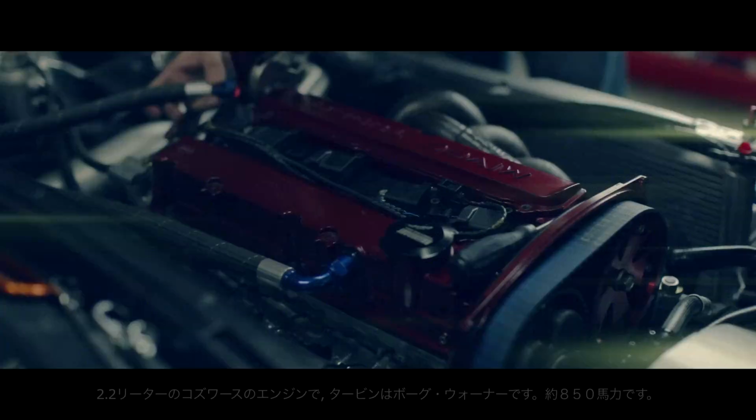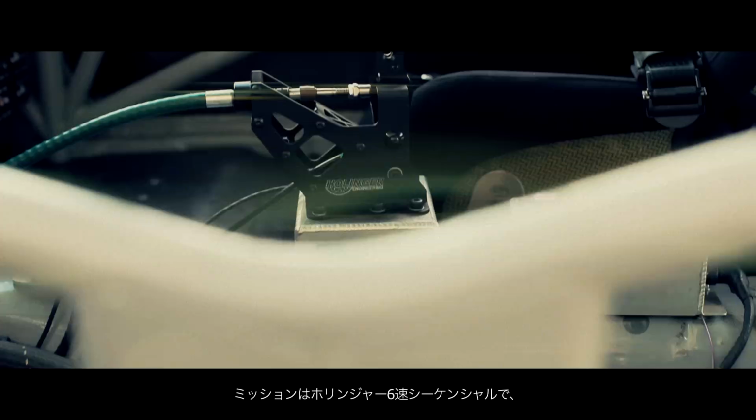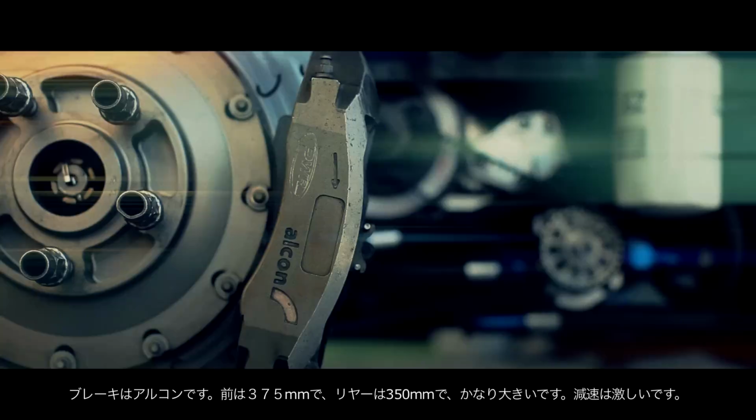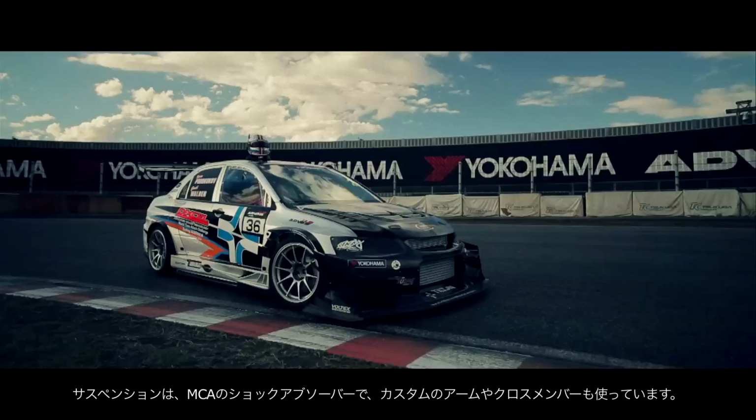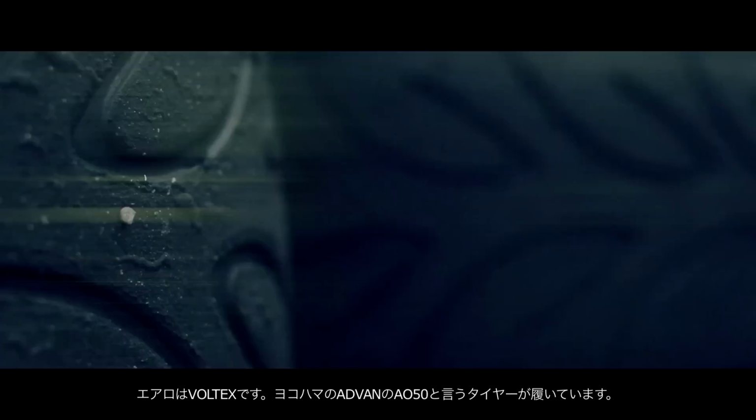We run a 2.2-litre Cosworth engine running a BorgWarner turbo, makes about 850 horsepower. It's driven through a Hollinger 6-speed sequential gearbox. Then we run Alcon brakes, which are 375mm front brakes and 350mm rear brakes, which is quite large, so it stops the car. Suspension package is MCA shock absorbers with custom suspension arms and cross member. Our downforce package comes from Voltex. And then we use the Yokohama Advan A050 tyre.